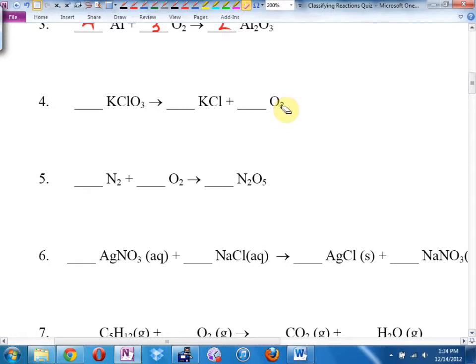I'm going to use that 6 trick again, I think. I'm going to put a 3 there, giving me 6. I'm going to put a 2 there, giving me 6 oxygens. Oh, I just changed the number of Ks and Cls, although I can fix those in one fell swoop. Yeah, this one is 2, 2, 3.